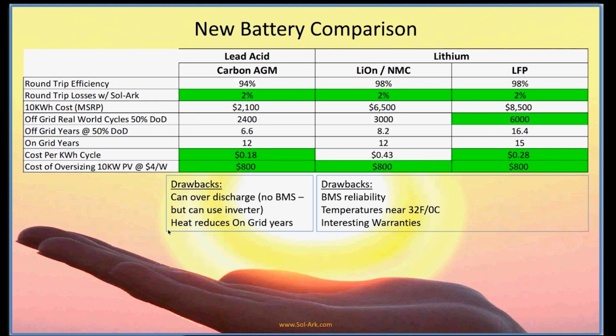The one other drawback to these carbon AGMs is that there is no BMS, so you can over discharge them. We're going to get into charge and discharge, depth of discharge and numbers of cycles, but it's very, very easy to over discharge them, especially if you're off grid. So in our case, we try and use the inverter as a BMS because there's no BMS in the AGM battery.